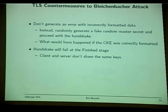So the natural thing to do would be to go to OAEP. This is not at all what happened. Quite the contrary. What happened was that people immediately devised a set of band-aids to apply to the protocol that would allow you to continue to use PKCS 1.5 securely without having to go to OAEP. So what do the band-aids look like?